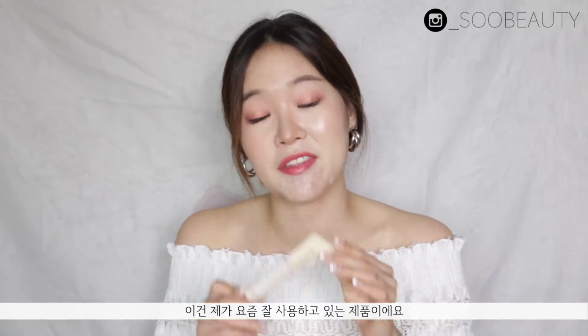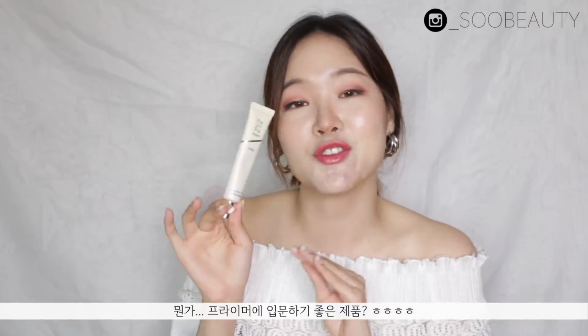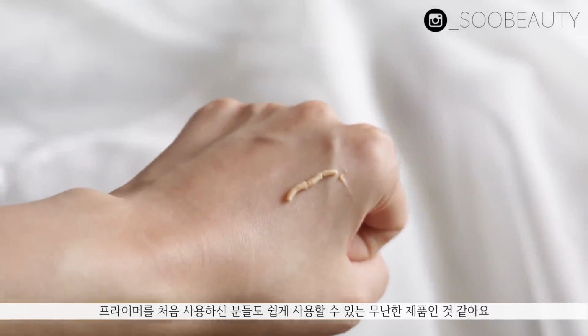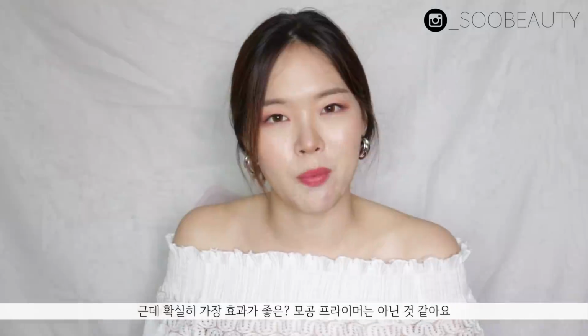I don't have much knowledge or experience when it comes to primers, but this is the one that I've been enjoying lately. I just feel like this is a friendly one, not too intimidating. I feel like even if you have never used primers before, you could still use this, but I will say this isn't necessarily the strongest pore primer out there.